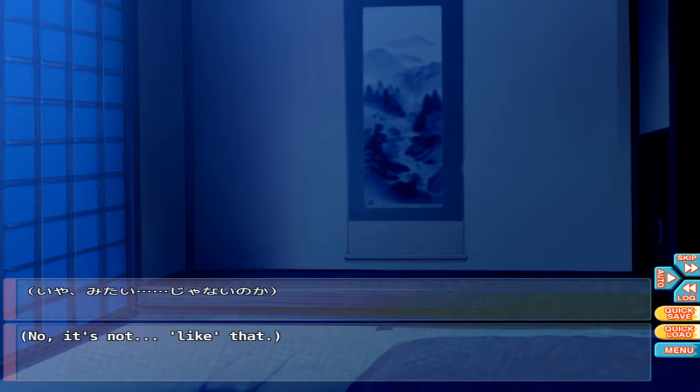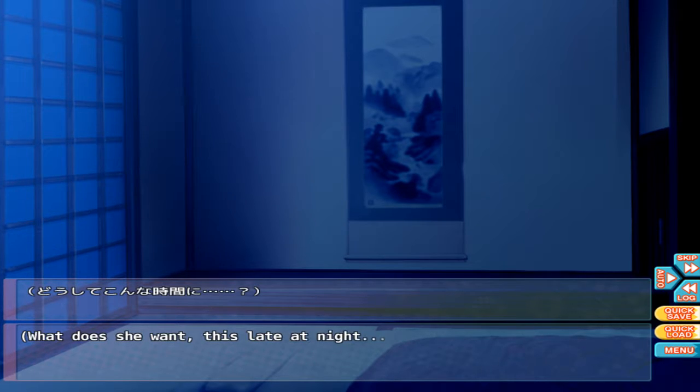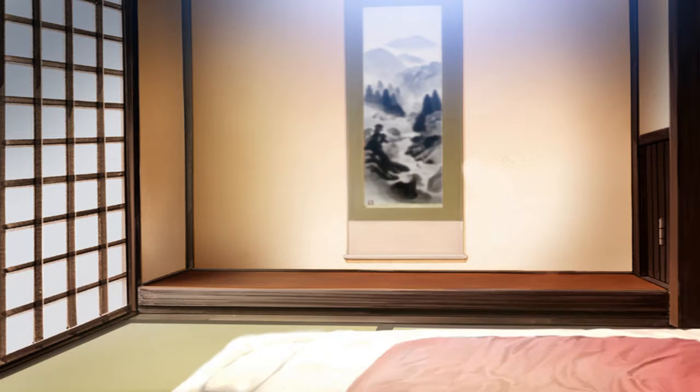No, it's not like that. It's exactly that. Makoto realized what I was going to say and ran away. So this is all my own misunderstanding. But, huh? Is someone else awake? Someone up and about this late at night? Are you awake in there? Makoto? I thought so. What does she want this late at night? Can I come in? Yeah, please.